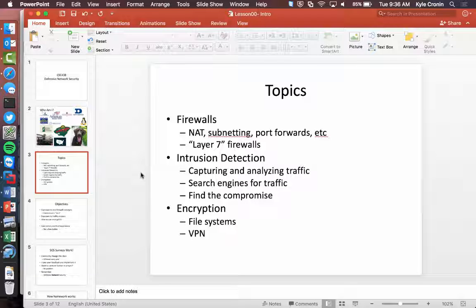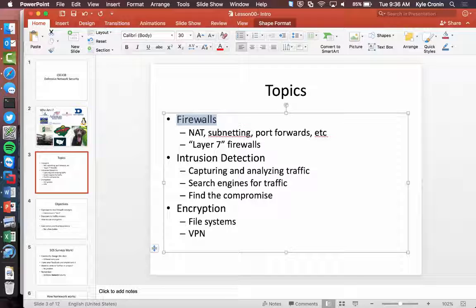So for what we are going to do in this class, we are obviously going to be doing a lot of firewall things. So we'll be playing with NAT, which seems to be everyone's favorite thing. What we'll actually be doing first, though, is just basic firewalling, and we will have hands-on labs for doing all of that. So the basic firewalling stuff will be great.